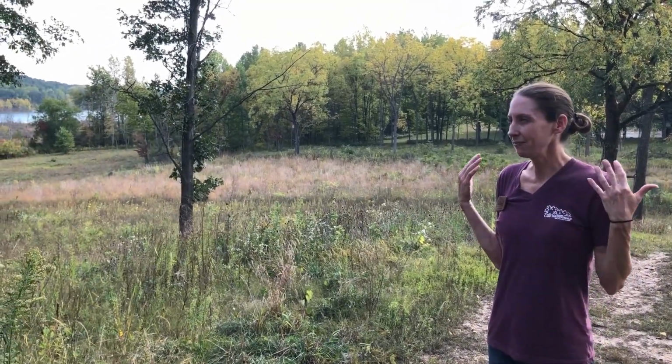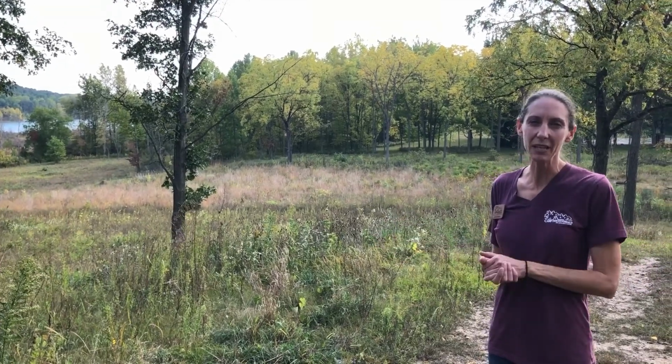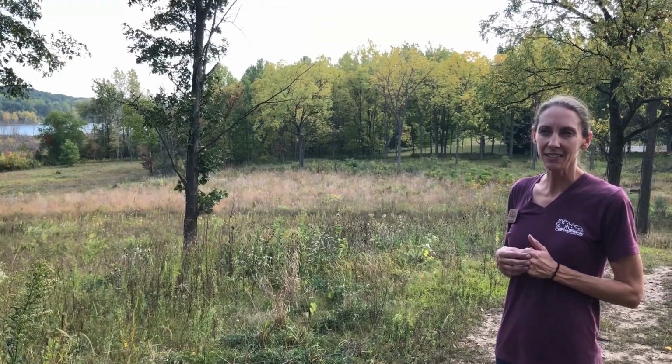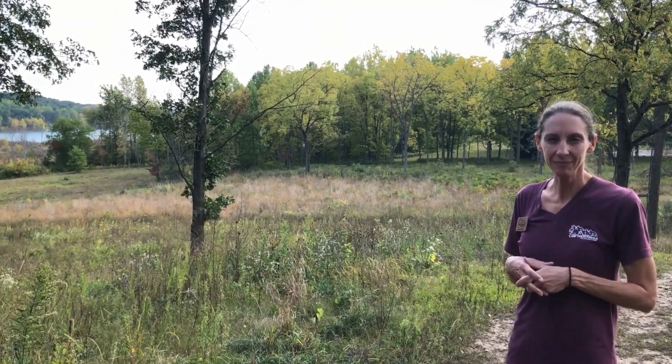So land management and taking care of the area that camp resides on is a really important part of our sustainability goals, and something that we try our best to manage well.